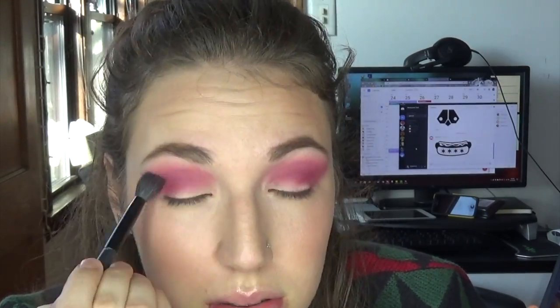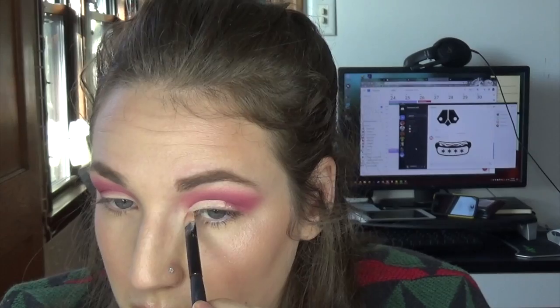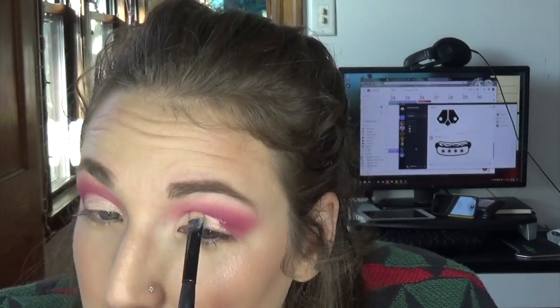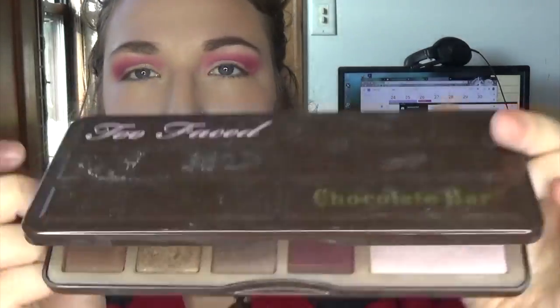Okay, now I'm going back in with, actually I'm using primer, but you could use a concealer. I'm using the Urban Decay Eden eyeshadow primer potion, and this is really thick and matte, and it's almost like a concealer, so it works kind of the same. I'm filling in up into the crease of my eye, actually just a little bit higher, and then I'm going to fill in that whole white space with my gold eyeshadow.